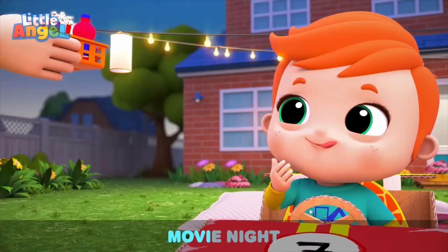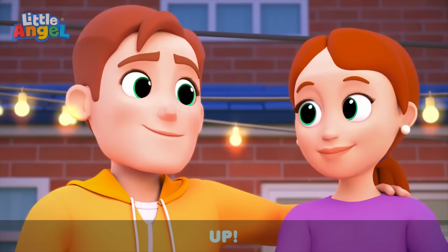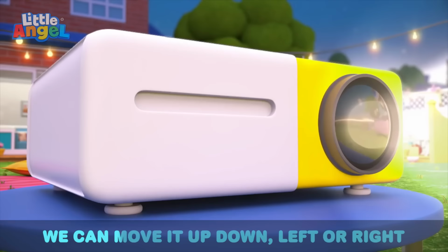Movie nights, movie nights. We can do it, we can do it. Right, we can move it up. We can move it down. We can move it up, down, left.